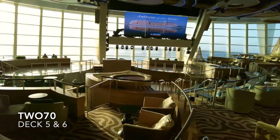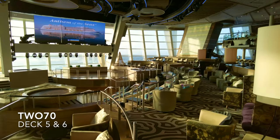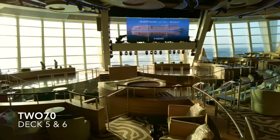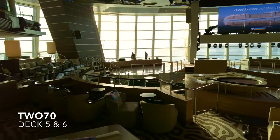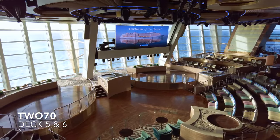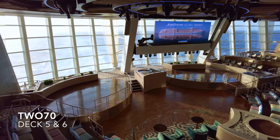You can then bring your food through to 270 and enjoy the views of the ocean through the stunning panoramic windows at the stern. By day, this venue hosts lectures, quizzes and events with the captain. By night, it transforms into one of the most impressive entertainment venues I've seen at sea so far.